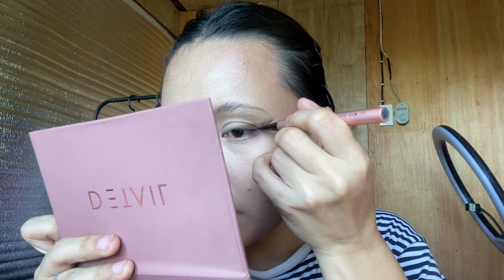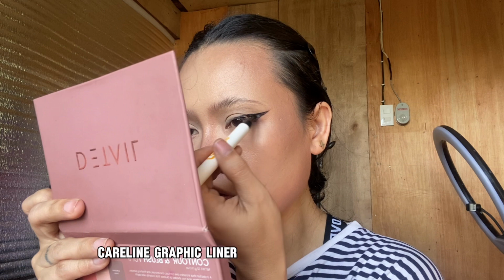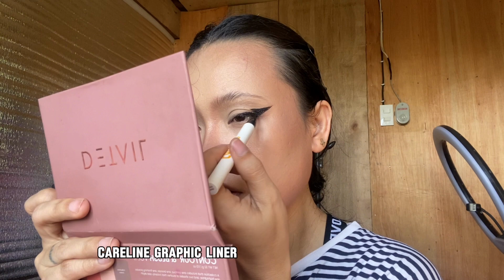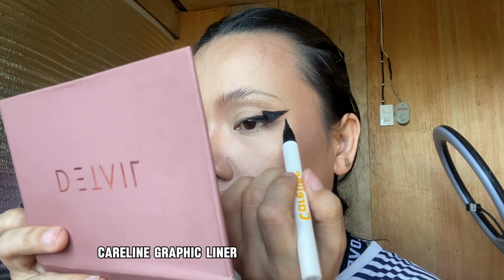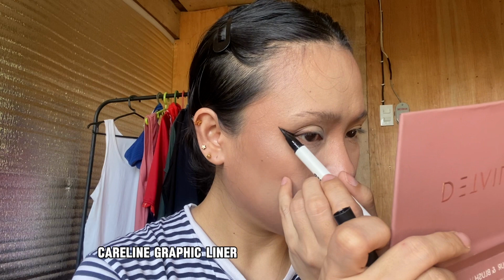And now we're ready to draw the liquid eyeliner. This is from ZEESEA, by the way. It's also available in my TikTok shop. I think I need a bigger one. It's from Caroline. This is their graphic liner. I need a bigger one. See? Like that. So it's like a bat wing. Oh, now the other side. It's actually easier. Okay, look straight.